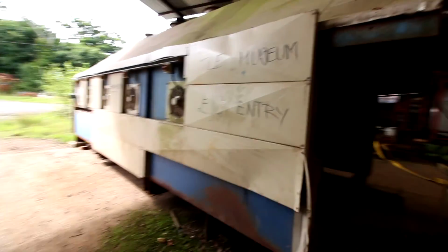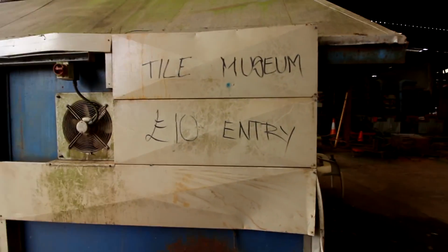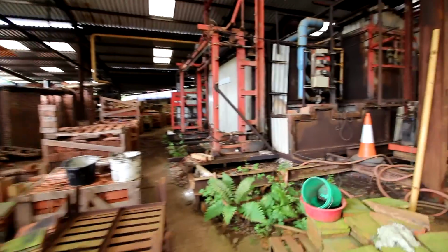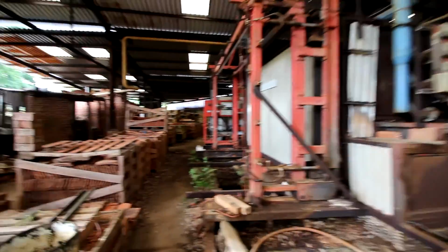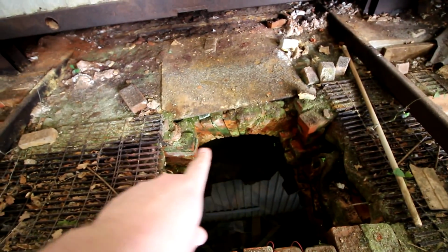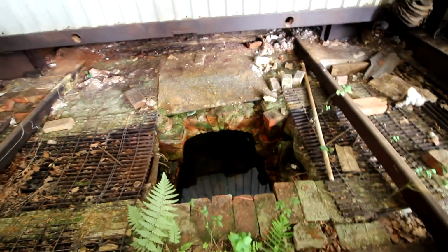A tile museum, £10 entry. That's brilliant. As Steph was saying, it closed in 2009 and they were hoping to reopen it in 2015, but that didn't come to fruition, so now it's just left abandoned. I like the archway thing. What is it, cooling or wastewater or something? Possibly.